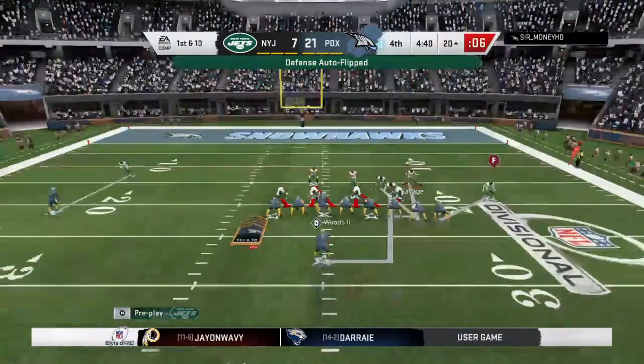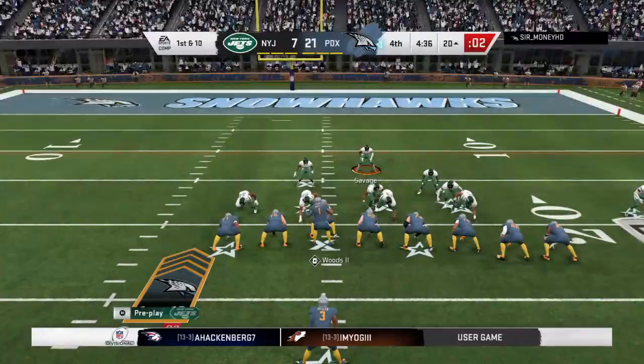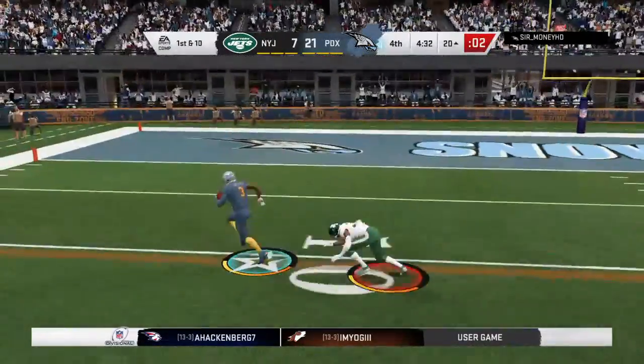Defensively, you're a play away from getting that football back here down late. Tough. Now they've got to find a way to create a turnover or a takeaway. Otherwise, this one will probably get away from him.